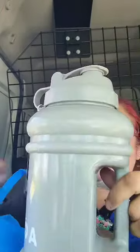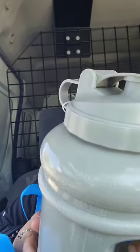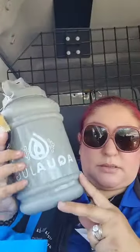I got me this big jar, and this one was $5. It's a 73-ounce jar. You could see how big it is, as big as my head. The reason I bought this is because I want to start some sort of fasting. I still have to research because I don't know if it's good for me, being a diabetic, to fast.